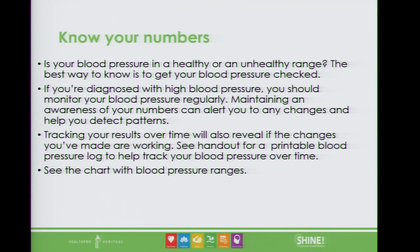Like I said, sometimes we do have fluctuations in our blood pressure, and we will have fluctuations when we're doing more activity. Sometimes we'll have fluctuations with our eating patterns, but the only way you're going to know that is if you're tracking. So tracking your results over time will also reveal if the changes you've made are working.